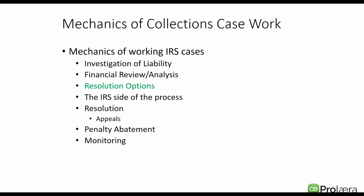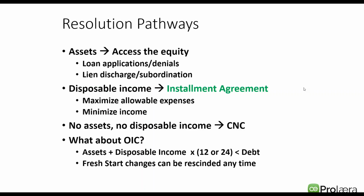So collections casework is a cycle. It's a process. So here we are jumping from the resolution options, that part of our process, and going down different pathways. And this is how I tend to look at, from a really big picture, 35,000 foot kind of level, how I look at determining what my client is eligible for. So, and we are at the installment agreement phase.